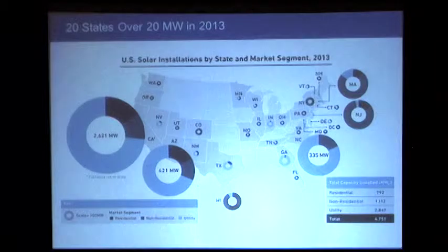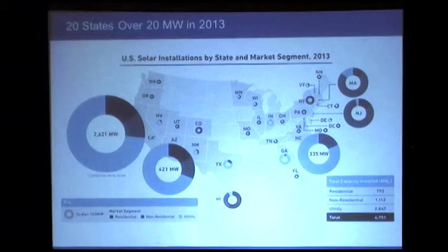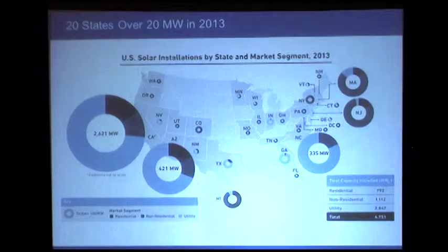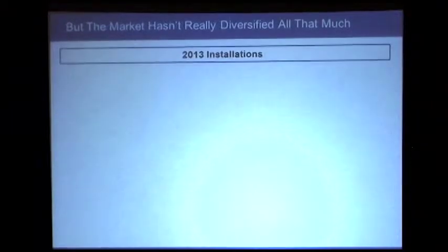20 megawatts, by 2008 standards, would have been significant. By today's standards, 20 megawatts isn't a whole lot. And some of the states that did 20 megawatts, Indiana being a great example of that, it can be 2 or 3 projects, and 1 project in some cases can get you there. So we've seen a little bit of geographic diversification, but let's be honest with ourselves about how much we actually have seen.